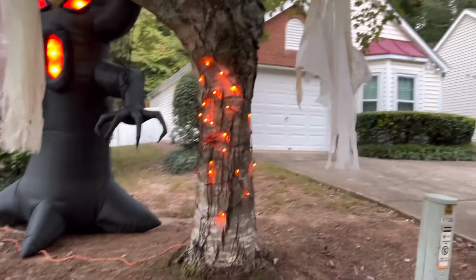Let's get to it. Most of you did see my previous Gothic Farmhouse tour. In this season I did grab some things that I'm going to be using all year round, but I also did grab some Halloween decorations. So I'm going to take you outside first, and then we're going to come back inside and take a look at how we fared on this lovely holiday season.